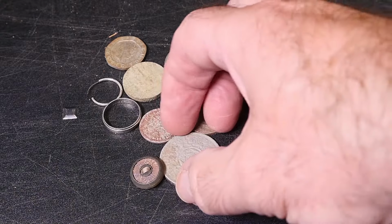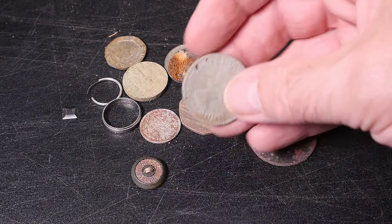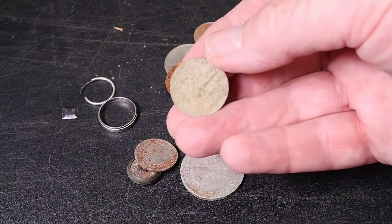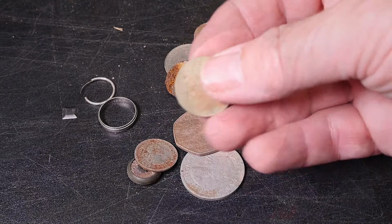He was the same. We did get a few older coins. We've got the florin, the old sixpence, penny. Steve got a silver ring out of there. He also got pennies and sixpence as well. But overall, very disappointing. And we did get a round pound. Yeah, that'll go in the bag and get that changed at the post office.